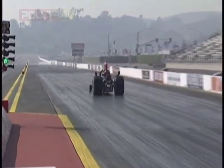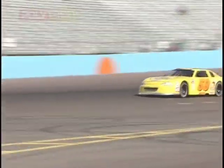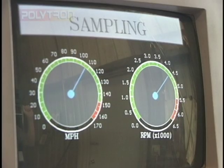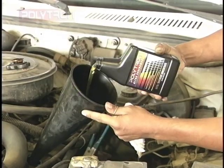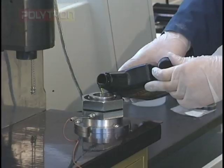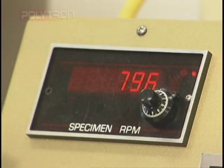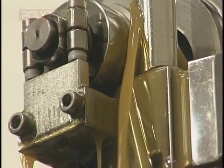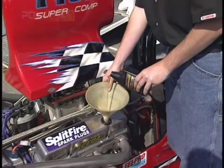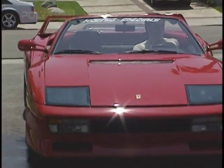But wait, Polytron is not only for extreme driving conditions, it provides increased power and overall performance as well. See how Polytron increases engine torque, horsepower, and gas mileage. See how Polytron reduces engine temperature and virtually eliminates wear. And see how independent testing facilities scientifically verified Polytron's unmatched lubricating abilities. So sit down, buckle up, and watch as you discover a remarkable oil treatment that will keep your old engine running and your new engine performing for years to come.